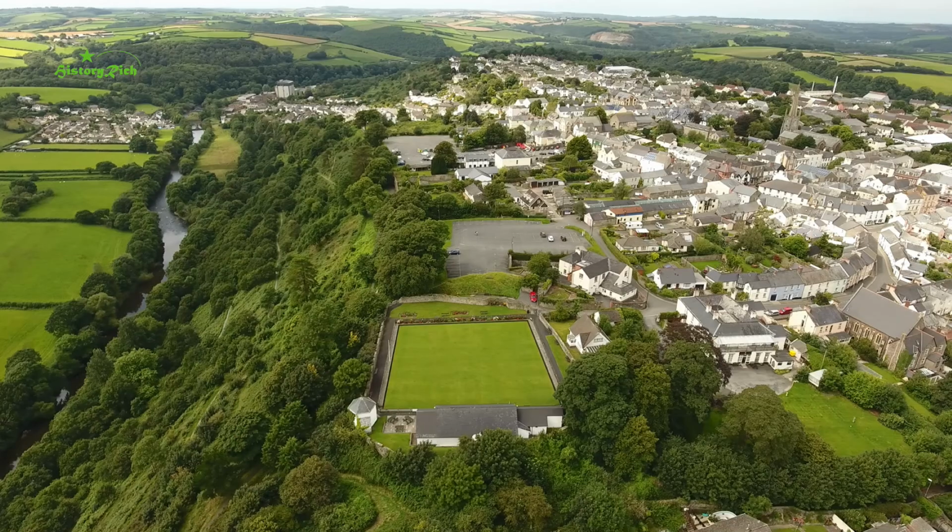Great Torrington itself enjoys a beautiful location on the top of a cliff that rises steeply from the Torridge Valley below. And next time, I'm going to look at a late medieval timber frame property in the Dutch quarter of Colchester.